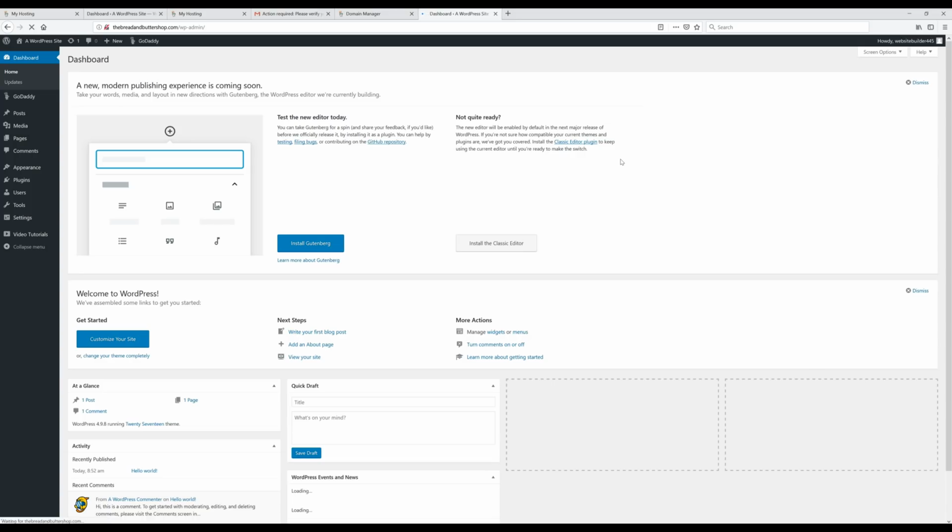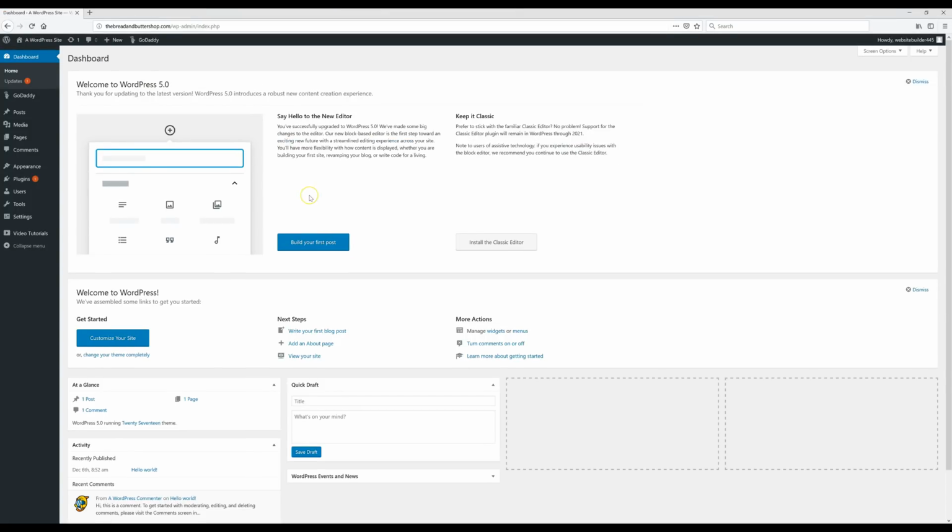And now this will take us right back to the WordPress dashboard. And now we can start finally building the actual site. Okay, so the first step is installing our WordPress theme. This is going to give our website the look we want.